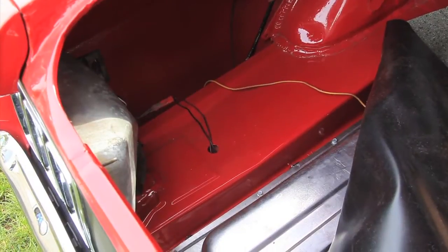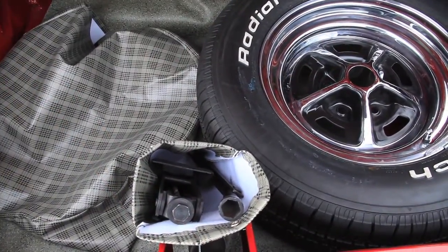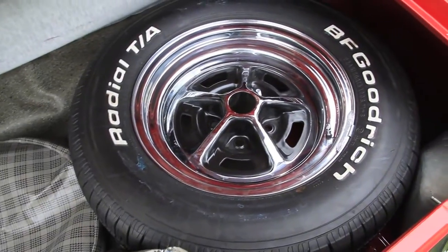This just shows you how nice this car really is. Look at that, brand new tank in it and everything. There you go, there's a bag with a jack in it and a spare tire to match the other four tires and wheels.